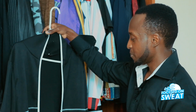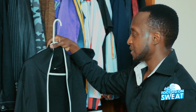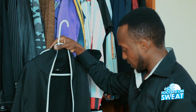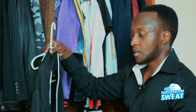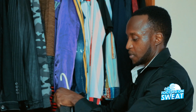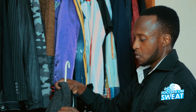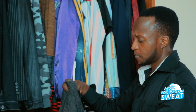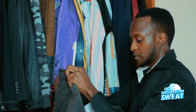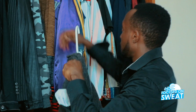Saw it, bought it. I can rock it with any black jeans or any jean of any type or official pants. And they're good. They're dope. I love them. So go for cardigans. They're very breathable, very light, and very comfortable. Let me show you another variation of cardigan right here.